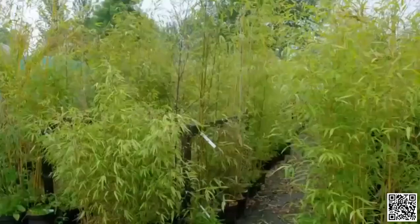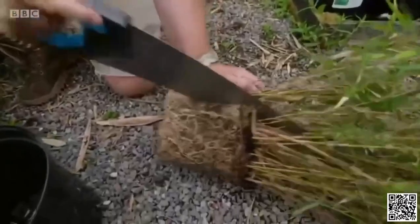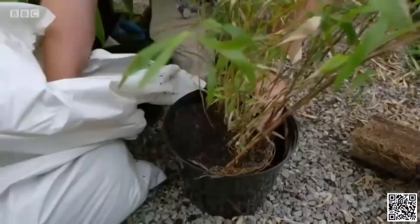We propagate a lot of the bamboos here ourselves because they're not always commercially available. It's a very simple process. A saw, cut the bamboo in half. A bit of compost in the bottom of the pot. Plant in the middle. Firm around with fresh compost.